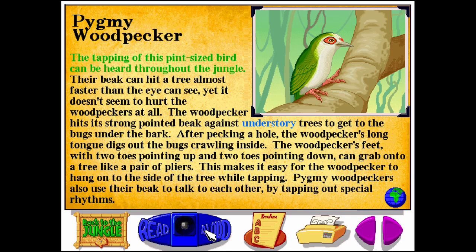Their beak can hit a tree almost faster than the eye can see, yet it doesn't seem to hurt the woodpeckers at all. The woodpecker hits its strong, pointed beak against understory trees to get to the bugs under the bark. After pecking a hole, the woodpecker's long tongue digs out the bugs crawling inside.